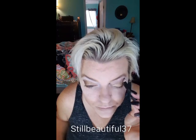And again, you can. This will go on a little bit heavier. This color is very pigmented, which is gorgeous. But we'll blend all this out.